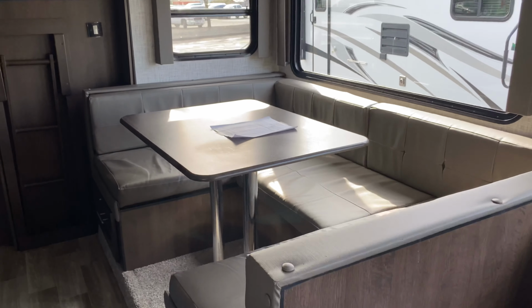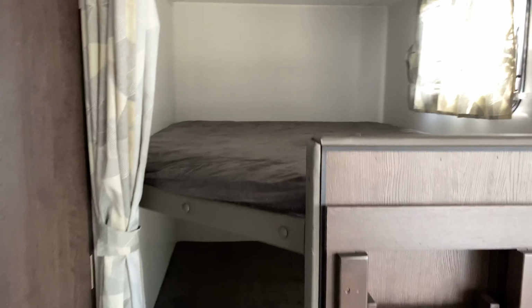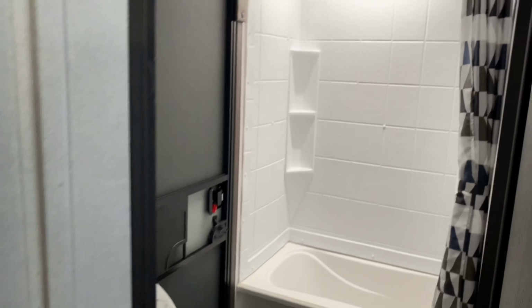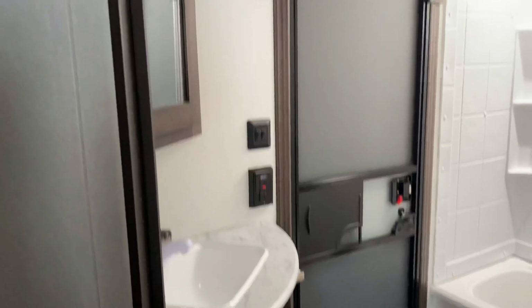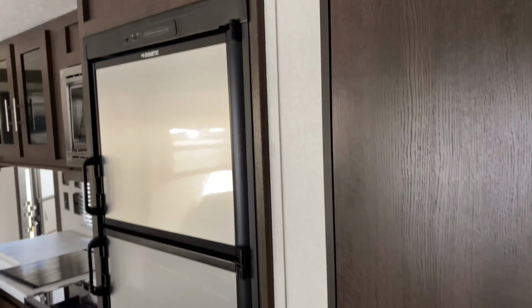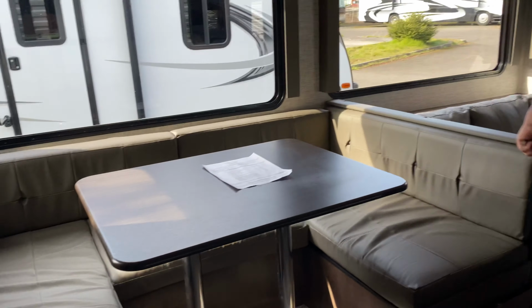Then my little microwave. Mm-hmm. Oh, there's another fridge. Those are bunks. Bunks here. For the kids. Yep. Well, that's the shower. A pretty good-sized bathroom. Yeah. And an egress, closet, pantry. A little ladder. Yeah. Nice.